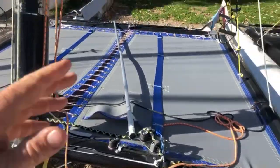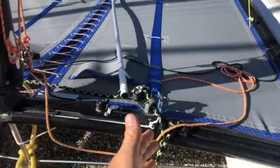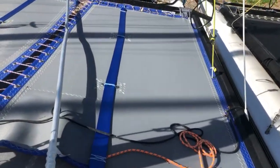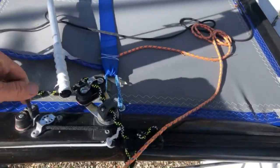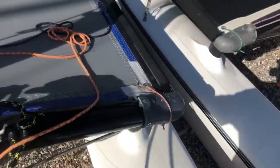So, for example, if your main traveller is in the middle, jib traveller can be in. If your main traveller's at the tow strap, then I would say, even if it's that far out, then I would go for the jib traveller. Can I pull that? Okay, maybe not.